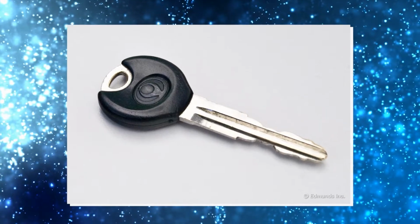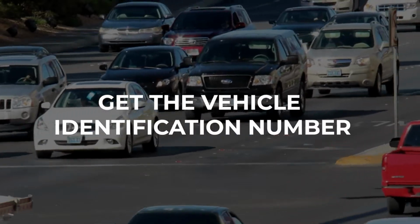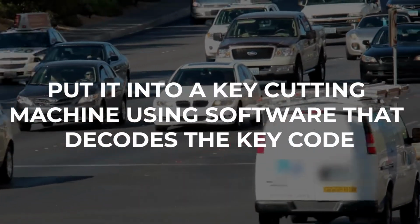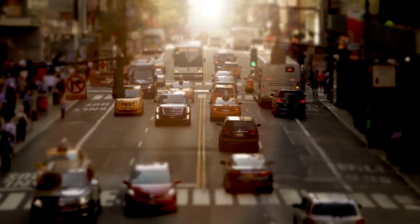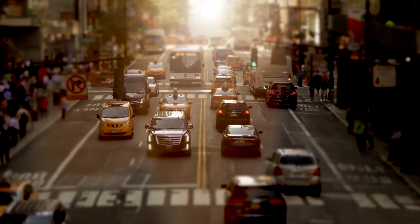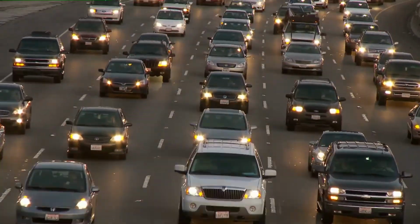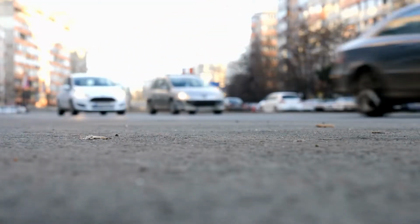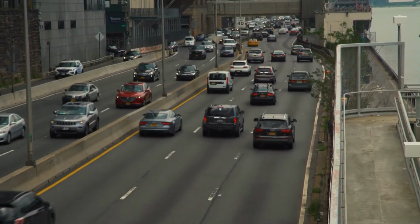So this is what the thieves do. Have a look at your number plate, get the vehicle identification number, get the key code, pull it into a key cutting machine using software that decodes the key code, and voila, your key just got cloned. With this, the thief can easily enter your car, and should it be old enough not to have a key registration feature, by the time you head back after fixing yourself a cup of coffee, your car would have been gone. All of this can be done in only 1 to 2 minutes tops.